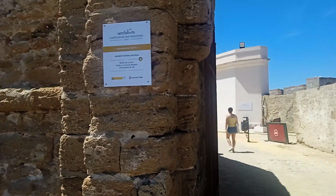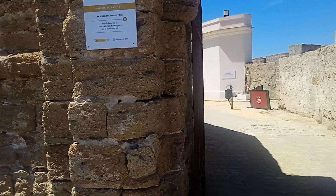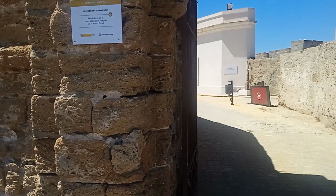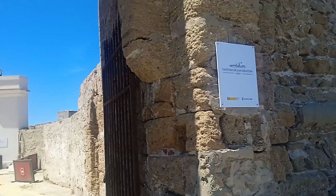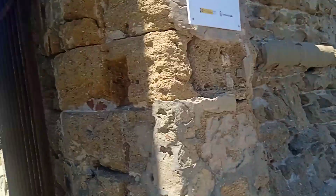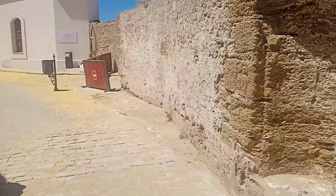Okay, Castillo de San Sebastián. Opens at 9 in the morning, closes 15 minutes before sunset. Absolutely awesome, this is. You can see there where the guns would have been. Okay, let's finally, after 5-6 years, step inside.